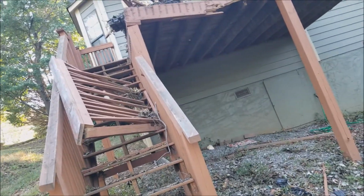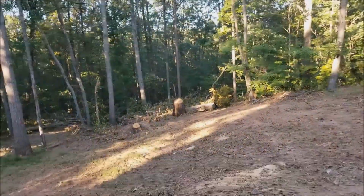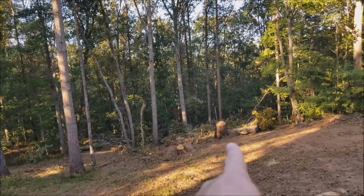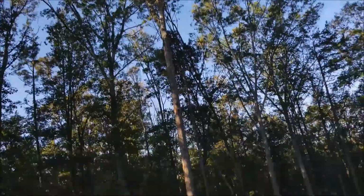But yeah, so it was pretty bad. Those are really large trees. I mean, they're about the size of this one here. In fact, that one back there was a big oak tree, and it was even bigger than that one.